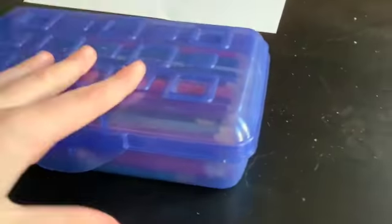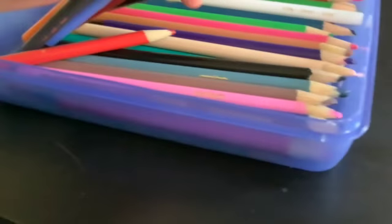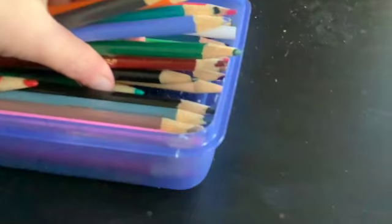So thankfully this pencil is not a color, so we're not counting this as a color, but we're counting these as colors. We have all little colored pencils. If you get black, that's allowed.